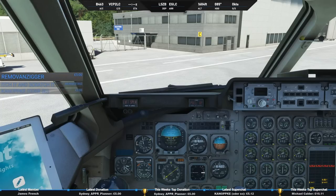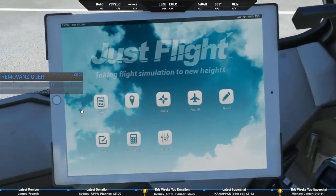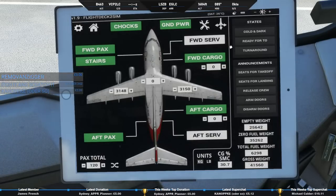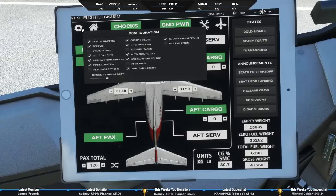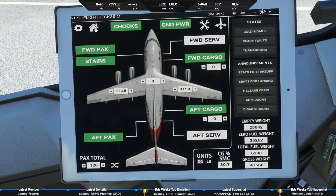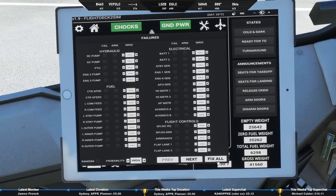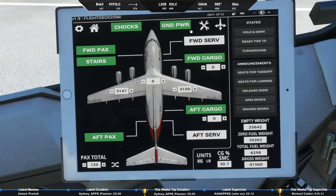Failure's turned on. Maybe we'll look here. They've got quite a comprehensive failure system imported into this now, haven't they? No, that's settings. There you go, look at this. There's lots of failures. Random. I'm not doing it. I might do another stream where we put on random failures and see how we get on, but not today. In fact, I'm going to press fix all. I know you guys love a failure stream. Not today.